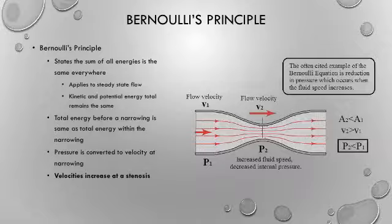Does the pressure past that get back to the original amount? Not after a critical stenosis. But we're not going to worry about that today. Okay? For the most part, it reconstitutes itself. You go far enough away from the stenosis and you get laminar flow again eventually. Okay. All right. What's important about Bernoulli's principle? Velocity at the stenosis increases, right.